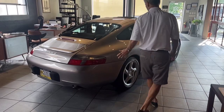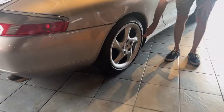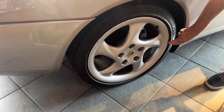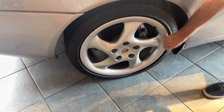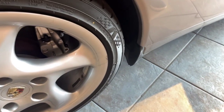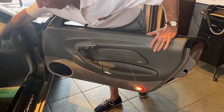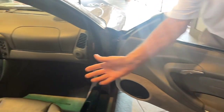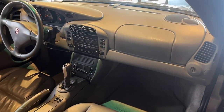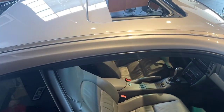Coming along the right side of the car, this is the one mark on the one wheel. So the right rear wheel has a slight chip in it. It's not even a chip in the wheel, it's a slight chip in the finish. That's it. The right side door card, again, excellent condition. Very nice. The dash on this side and the passenger seat, the leather is excellent on the car. It does have a full set of floor mats. Of course, this is a 6-speed manual transmission car, a 3-pedal car.